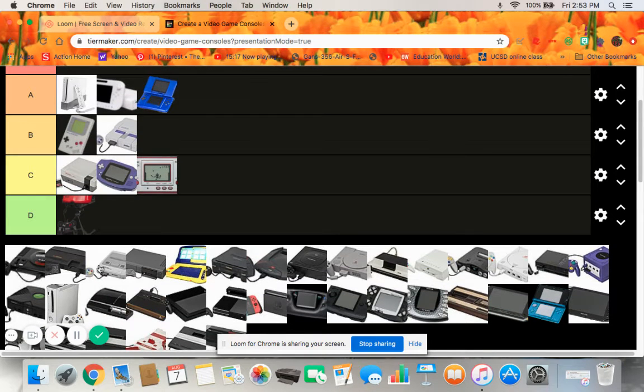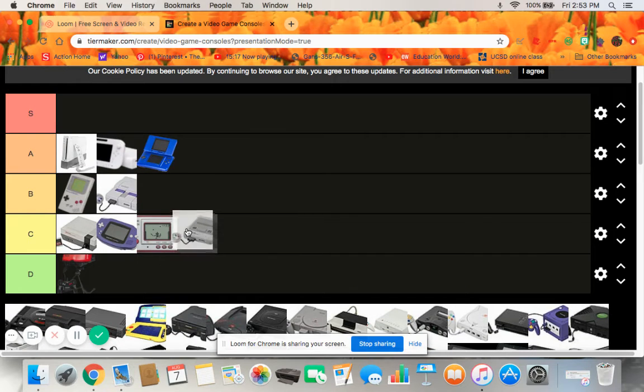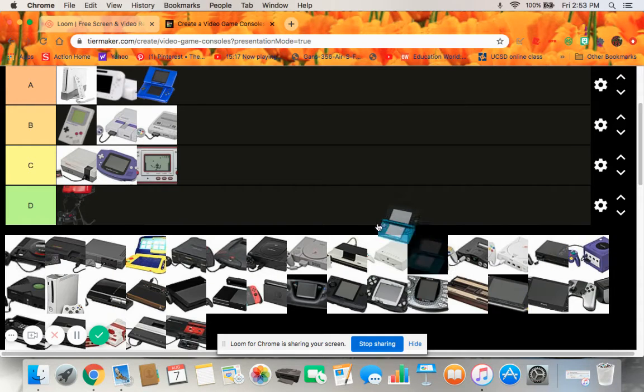Okay, the next one, I'm pretty sure this is the Super Famicom. I mean, it's basically the American version. This might be the European version. I'm not 100% sure on that one, guys. I think the button colors are a bit different, but I think it's the same. It's what is it called? B tier.